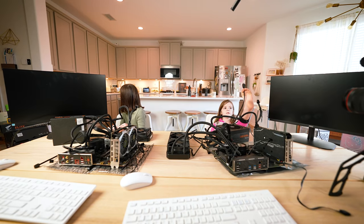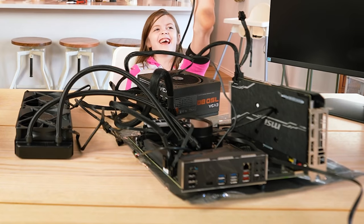Now at this point, we have a small victory. We've successfully put all the parts together. And fingers crossed, if we turn that computer on, it should work. And the goal here is to see our computer post, or basically get to the BIOS screen, kind of the getting started screen. And if it does that, that means we were successful.